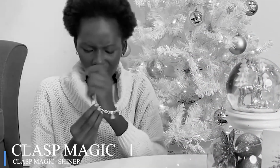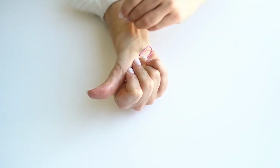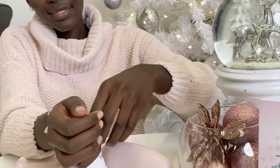With a clasp. The solution to this problem is a device called Clasp Magic. It allows you to open the clasp, lock the bracelet securely in place, and then clasp it on your wrist in a couple of seconds in one simple motion. This product will cost you $33.